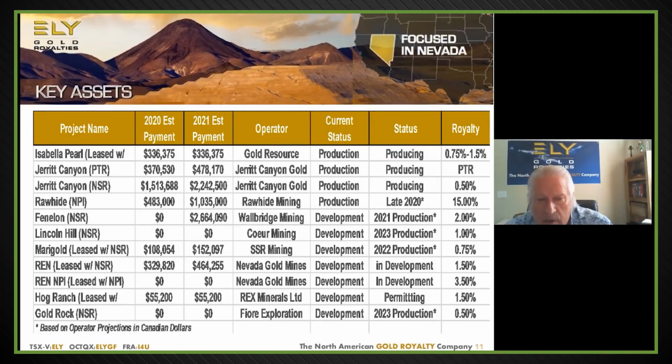Jarrett Canyon's currently producing at a little over half the capacity of that mill, with the idea that they are currently doing exploration and mine development to get that production up. So we've got leverage both in the gold price and in production increases there. The NSR at Jarrett Canyon we purchased from Eric, that is currently producing, should be about 1.5 million that we get on that royalty this year, and then next year escalating up as they increase production there.